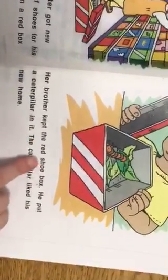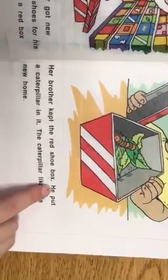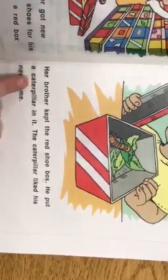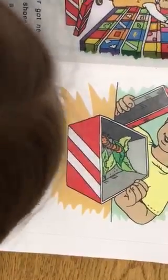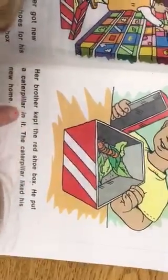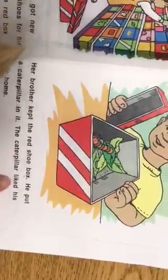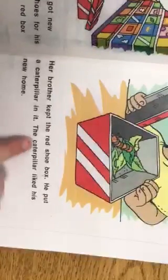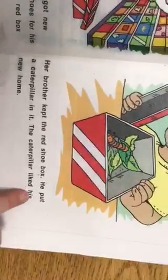Her brother kept the red shoe box. He put a caterpillar in it. The caterpillar liked his new home.